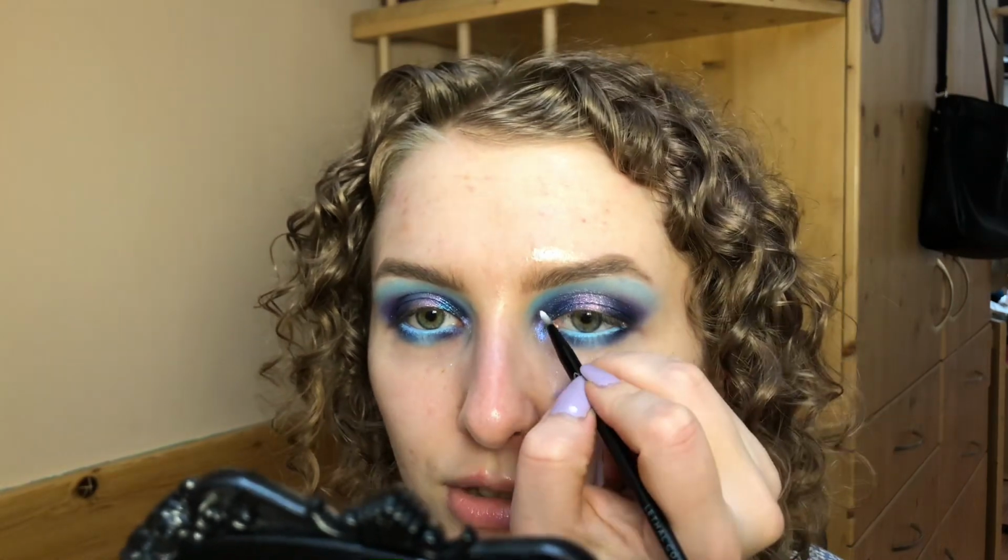This is a single water activated liner, and it's in the shade Space Panda. It always makes me smile when I read the shade name. And I'm gonna use a setting spray just to wet the liner. And since it's snowing, I want to create little snowballs, and maybe we're also gonna attempt to create a snowflake. I'm not completely decided yet because I'm not very good at drawing on my eyes, so we'll see how I'm gonna feel. But I'm taking this liner brush. It's a Little Cosmetics 240 pointed liner brush, and I'm just gonna create balls or round shapes all over.